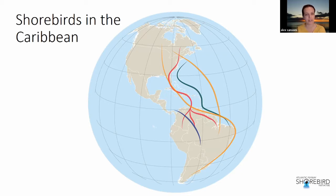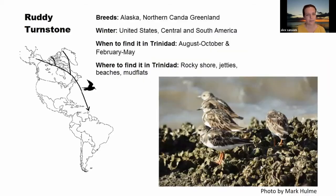And then we have a few species that live in Trinidad all year round and breed here, like the southern lapwing, which I'm sure some people will be very familiar with because they're very, very noisy, especially when they're breeding, and they can be quite aggressive sometimes. So some people know those well.